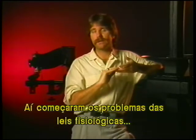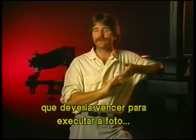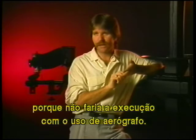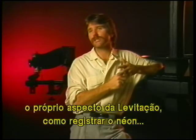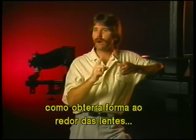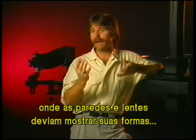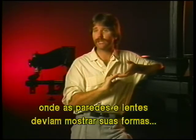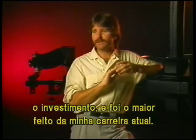Then coming up with the physiological restraints, the physiological laws I must follow to come up with the shot, especially when there's not going to be any airbrushing involved. I didn't want any airbrushing involved with this shot. I wanted it to be totally mine. So the proper suspension aspect, how to create a registered neon, how to get just a certain form around the lenses to where I had to separate black from black, meaning the black walls from the black lenses to create their full shape, and make sure the color value was right on the money.